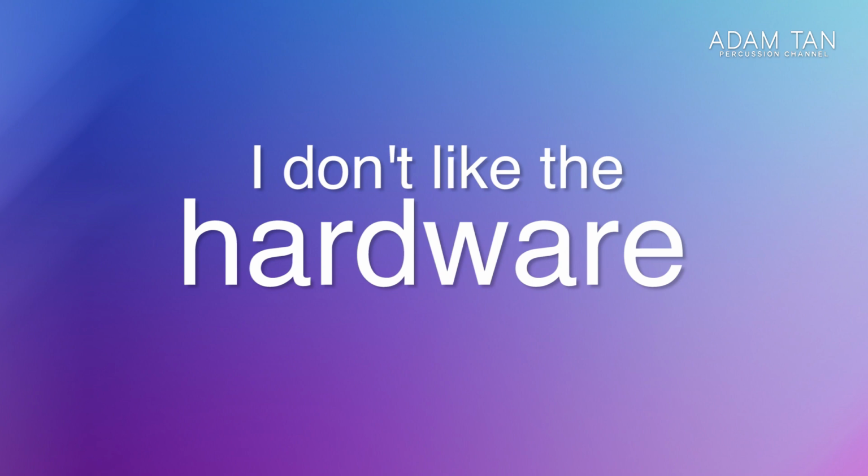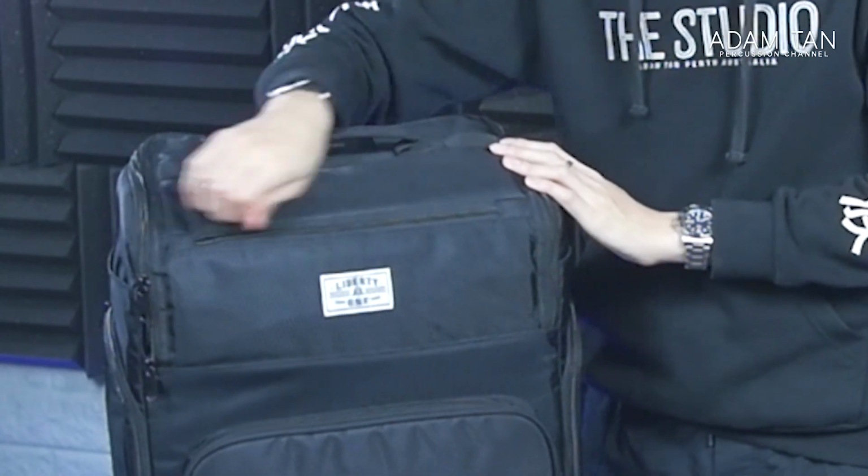As demonstrated, the size and weight of this bag make it very difficult to use as an everyday bag and as a travel bag. The second thing I don't like about this bag is the quality of the hardware. When I'm talking about hardware, I'm talking about things like the zippers and the handles. And I have to say, the zips, which are fundamentally one of the most important things when it comes to bags because it's how you get in and out of the bag, they are not good.